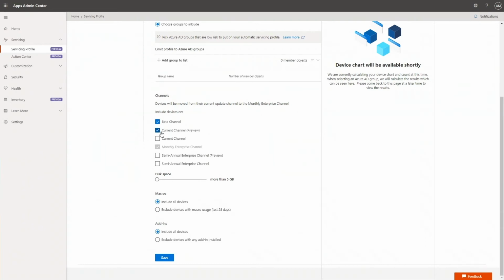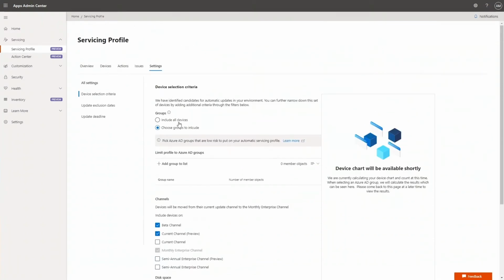We'll automatically convert those to the latest channel in the monthly enterprise channel. And then you could start getting updates and seeing that in this particular servicing profile. I can change my disk space capacity that I want, minimum of 6 gigs or 5 gigs and so on. I can also include or exclude things like whether that device has touched that macro or has add-ins that were installed after the fact. So all that will start giving me the opportunity to ring fence those devices and then bring them directly into this profile.